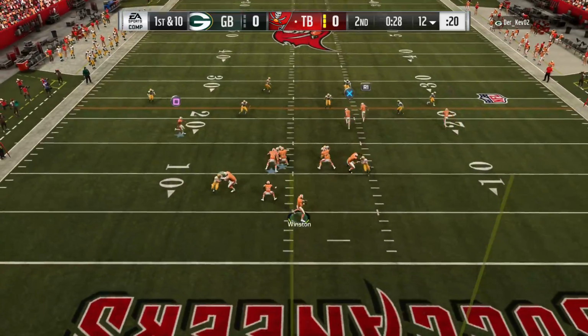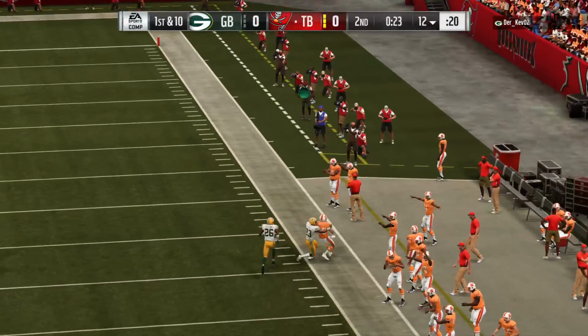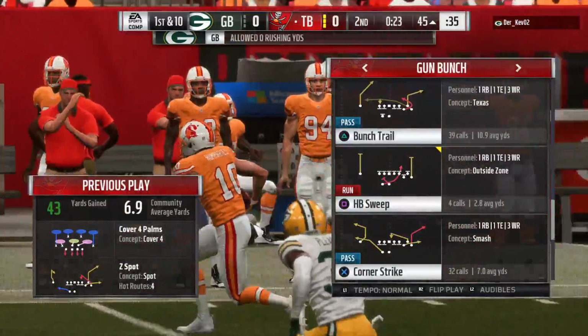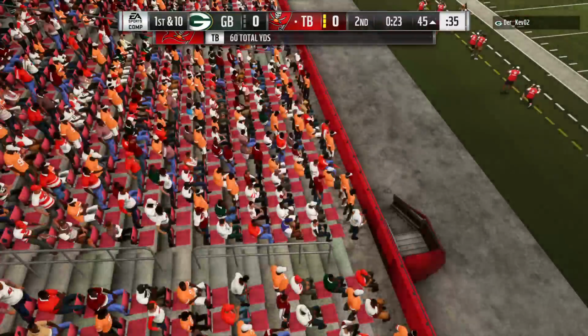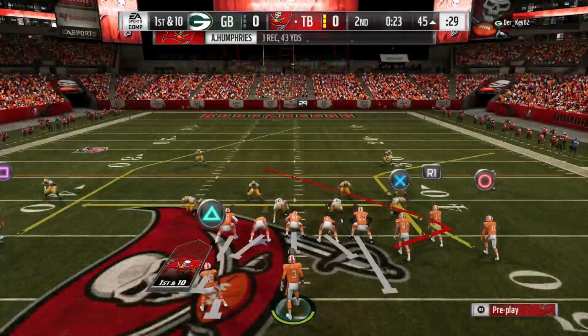Following the interception, Winston. It's caught. Humphreys. And he will take this into enemy territory as he's out of bounds on the other side of midfield. A big play there just before halftime. 43 yards. So the big play moves him all the way across midfield. It's 1st and 10 from the 45.